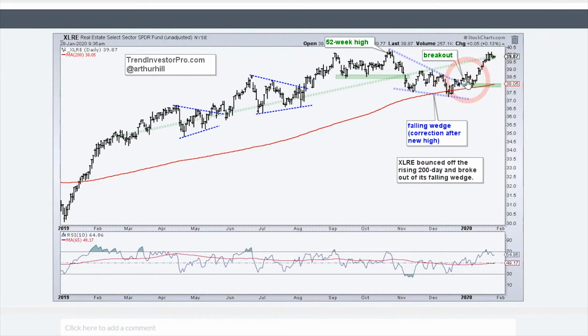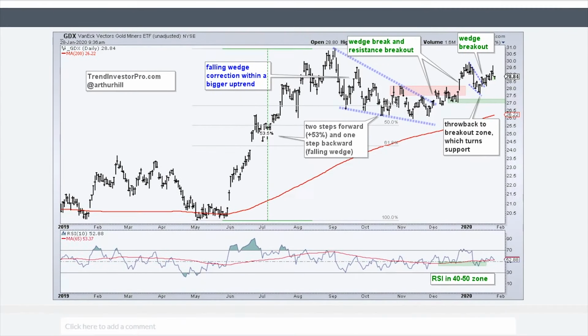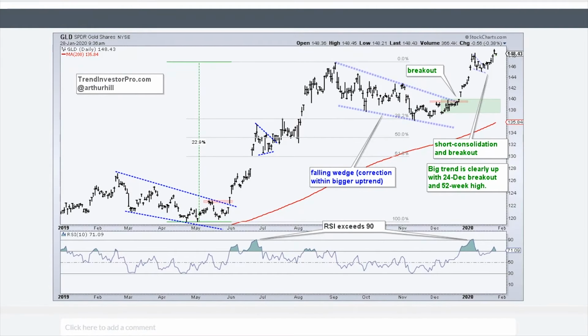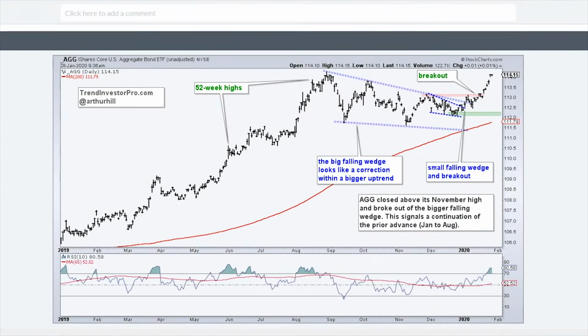REITs broke out in the latter part of December and moved higher. So you had money moving into those two defensive names. The gold miners, SPDR, or ETF, got a breakout there around Christmas and a little throwback and another breakout. So you have money moving into gold miners. And of course, that's predicated on the move in gold, which also broke out around Christmas here and a little pullback and a breakout. And these signals, these falling wedges and signals, were noted on trendinvestorpro.com.